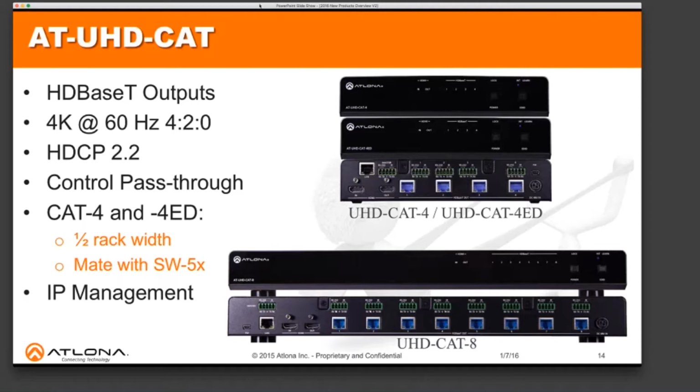The Cat4 and Cat4 ED are half rack width design, which means they do ship with rack ears and a blank space beside them, so you can put them in one unit, a 1U rack space. You can also stack 2 side by side.